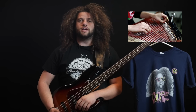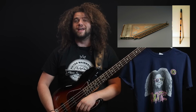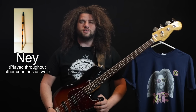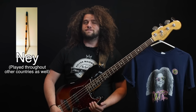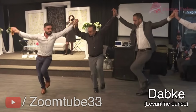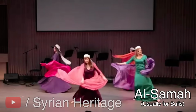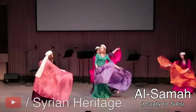And of course, you can't talk about music without mentioning 2 native instruments, the kanun and ney. The kanun being a trapezoid-shaped zither, and the ney being a narrow wooden flute that has been used for nearly over 5,000 years. Syria is also home to a ton of different styles of traditional dances, the most notable probably being dabke and the al-Sama dance, which is more often performed by Sufi Muslims.